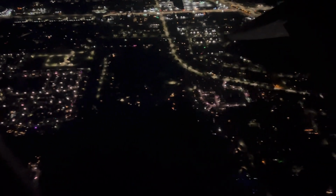It is a nice night in Orlando, and the tower controller is using her radar to identify us by call sign, but also has a great view of us and the Spirit aircraft on approach to runway 18 right.